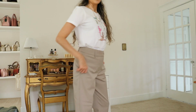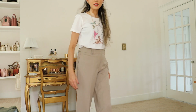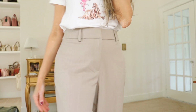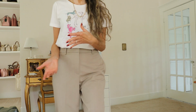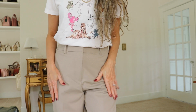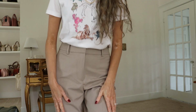I want to show you the pants just a little bit better. They are more on the straight leg, so they're not too tight, which I really love. They're straight legs and very, very comfy. I bought them as a good mixing item for my wardrobe. I don't want to say they're beige, they're not beige, they're not brown. They're almost a taupey shade, so they are going to be perfect. I think they're going to go very well with basically everything else in my wardrobe.